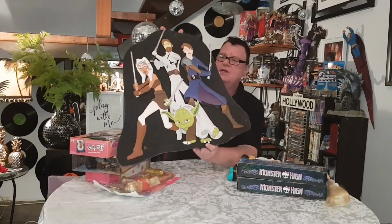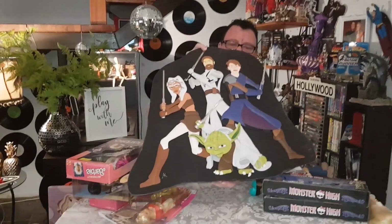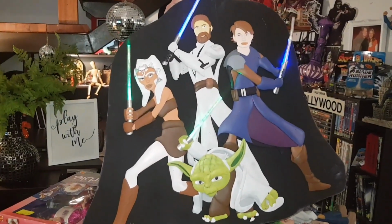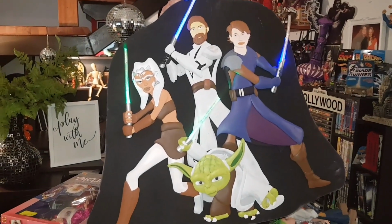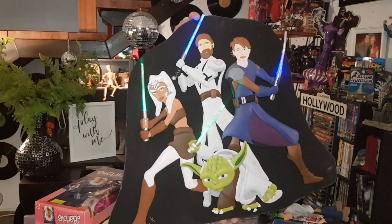I had a garage sale, which is more like a pop-up shop, and went to a car boot and got some great stuff. First of all, I got this. It's a beautiful Star Wars wall hanging, which lights up. Now, I can't remember what movie this is from. You will all know. But I think it's handmade.